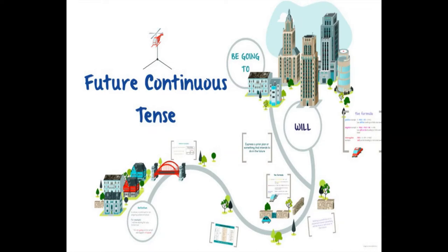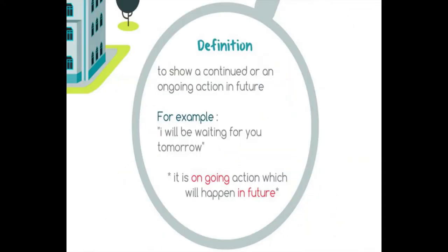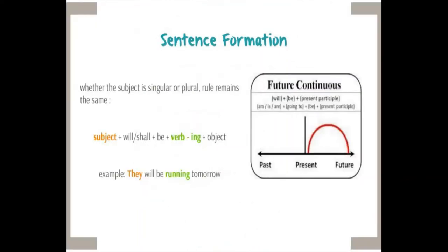Let's start. So, definition. What we mean by future continuous? We use future continuous to show a continued or ongoing action in the future. For example, I will be waiting for you tomorrow. It is an ongoing action which will happen in the future.